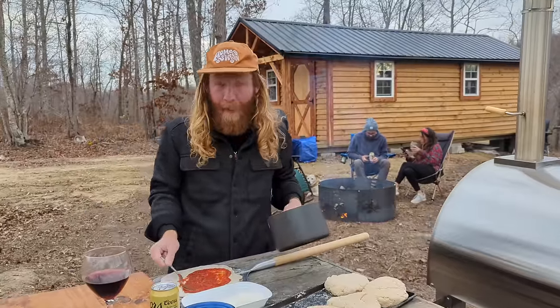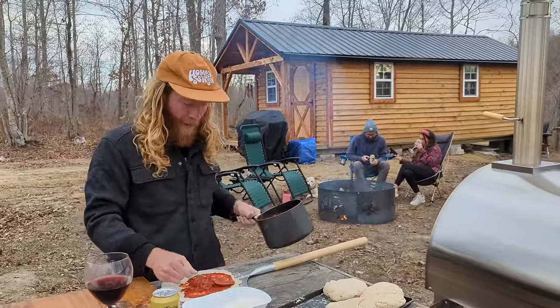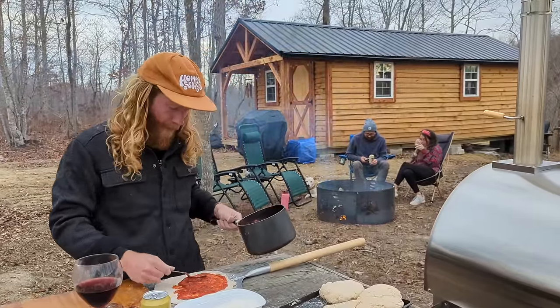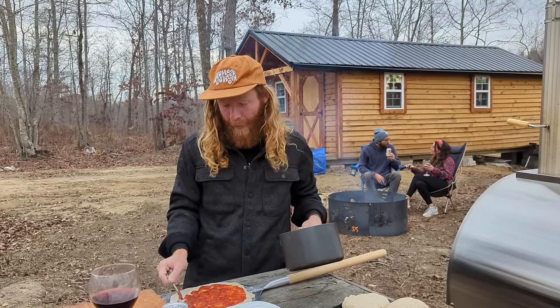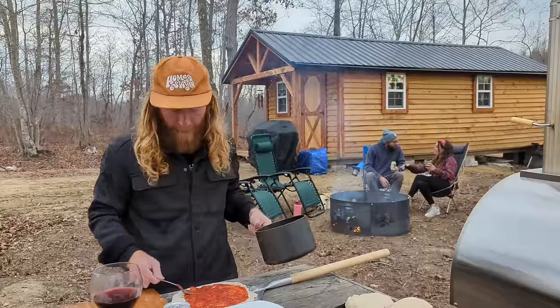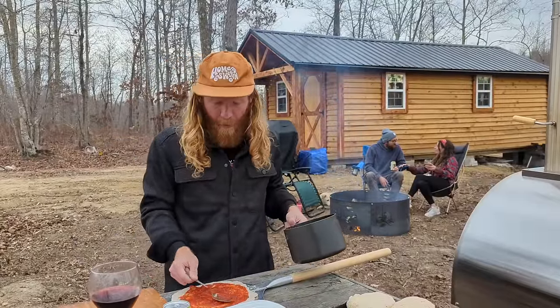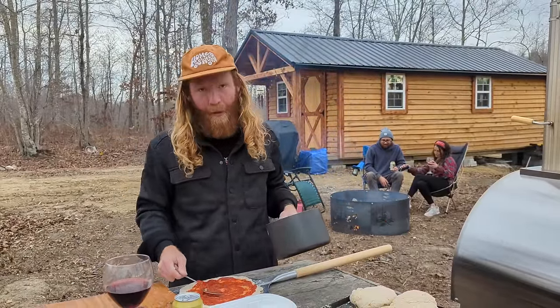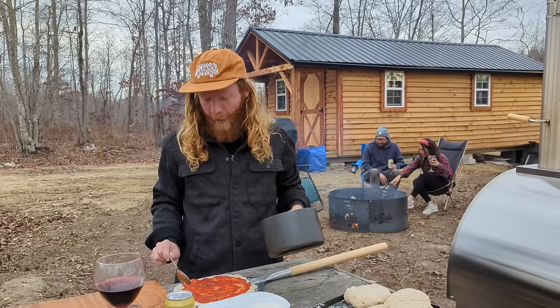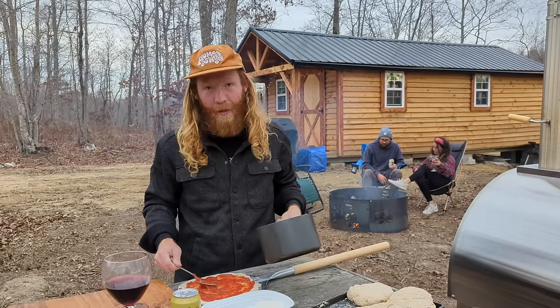Today was a busy day, but I actually woke up at 5 a.m. and started this sauce. So I'm hoping it's pretty good. I think I got a little heavy-handed on the salt, but that's all right. For pizza, I think that's good. So we got homemade dough, homemade sauce, Empava pizza oven. I'm very excited about it. We're getting a little crazy with some of the toppings, but we'll see how it comes out.